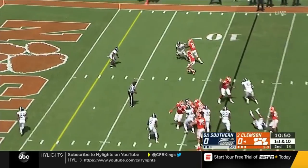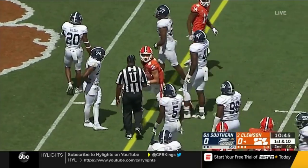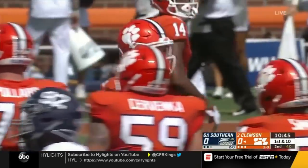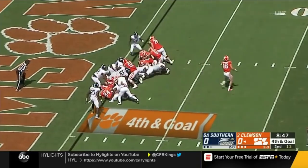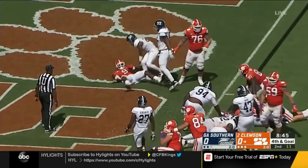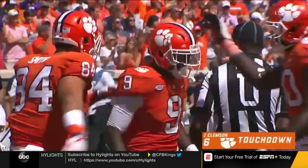Lawrence will keep it. Gets a block from Overton. And Lawrence using that 6'6 frame to set up a first and goal at the 2. Lawrence under center. Etienne in for an easy 6. Clemson on the board first.